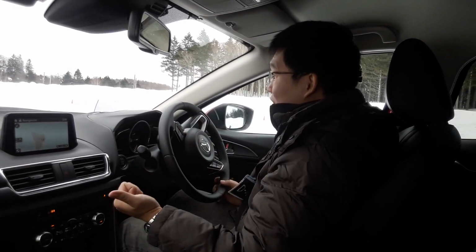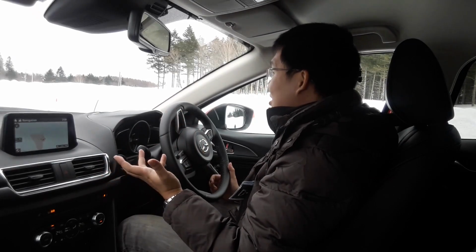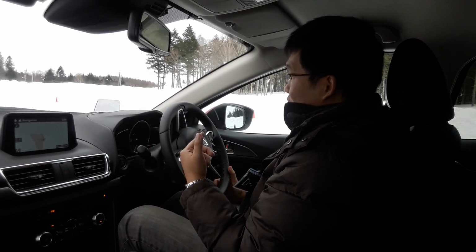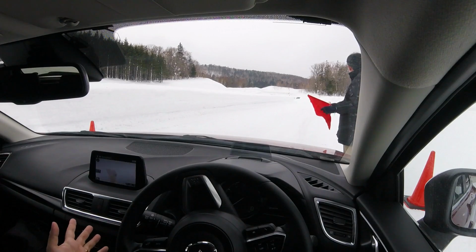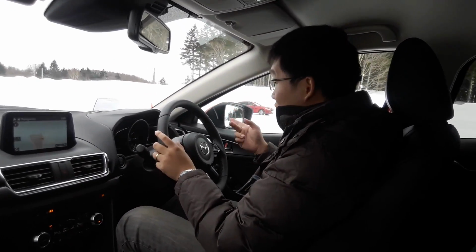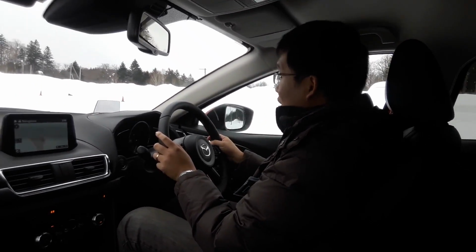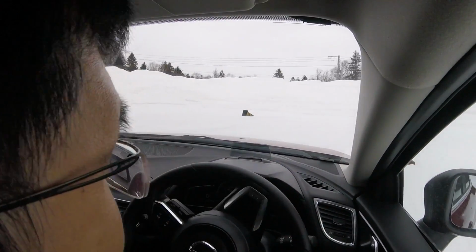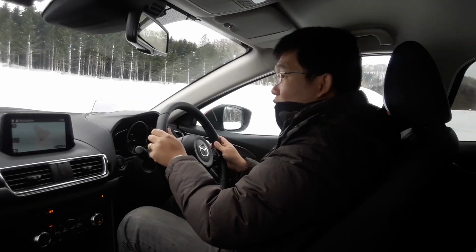But this one, first of all, it has less power and more traction, so naturally it is going to be more secure. And so therefore, just now when I was doing my first run, I was a whole lot more liberal with the accelerator pedal than I was with the diesel. Some of my friends who are doing the reverse order, they drive this car first and they jump to the diesel, they will find that the diesel would be a lot harder to manage, because suddenly they get an extra amount of power and they have to manage that extra power with less traction.